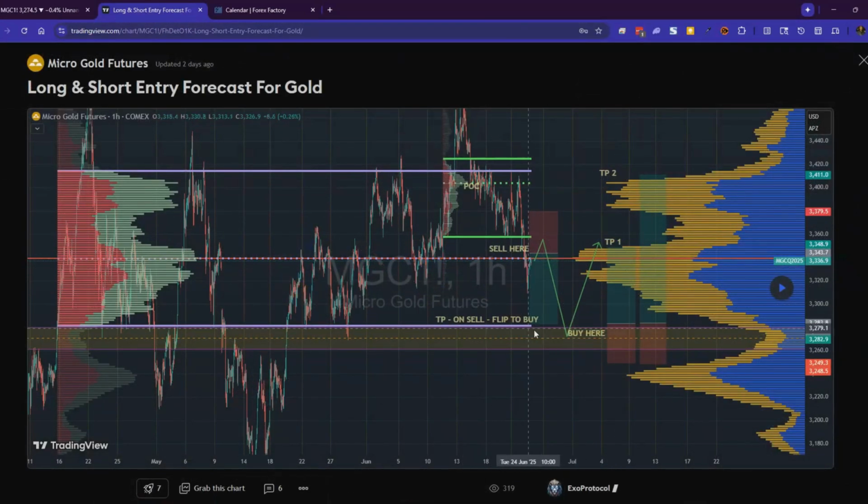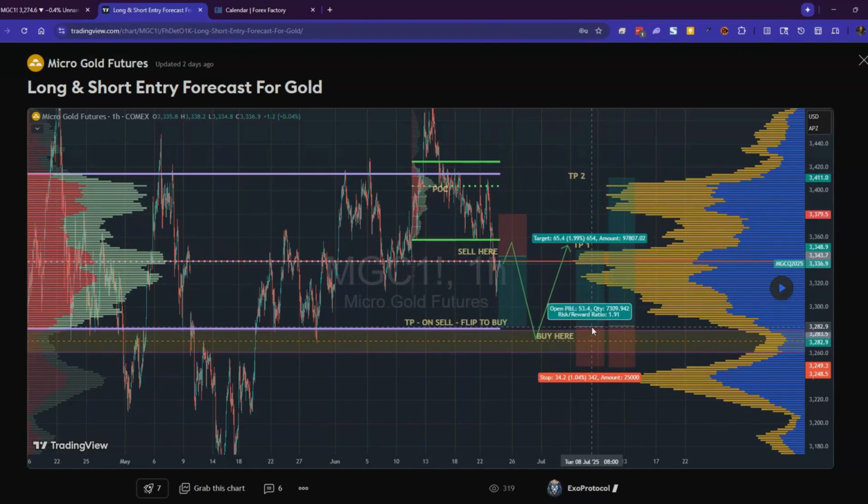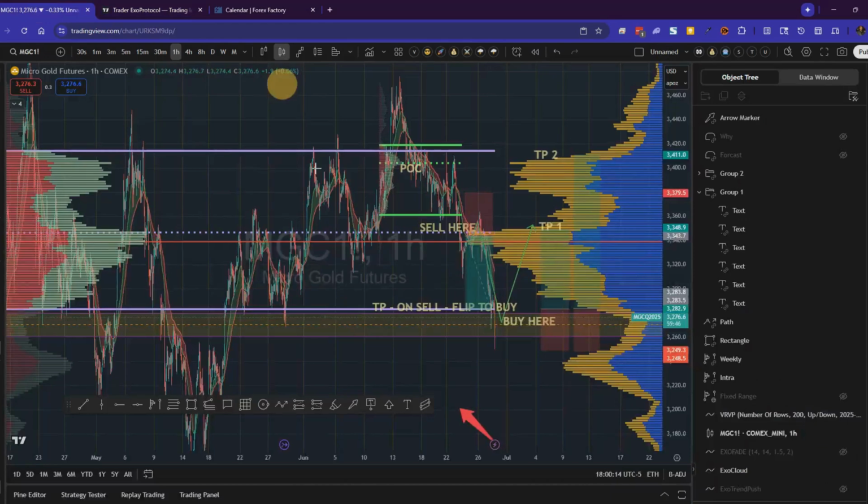And now that we've reached the target here, what we all want to know, and what I also want to know, is where do we go from here? Going just by the forecast alone, I was anticipating a buy from here, going back into the range. But we're gonna go into that now and see what I think we should be looking forward to this week.